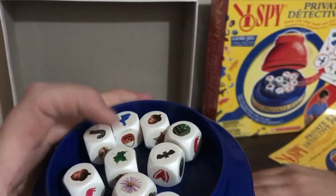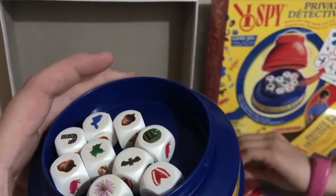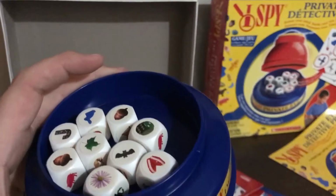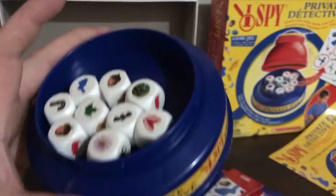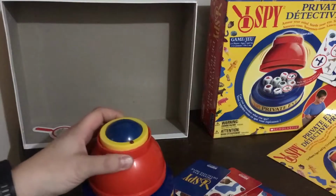So or you could do it receptively as well. So you could say, find something that starts with the D sound. And they have to identify from a small set which one of those words starts with D. So you could, this dice. So it's kind of cute. And it's got really nice pictures on it. So that was a steal.